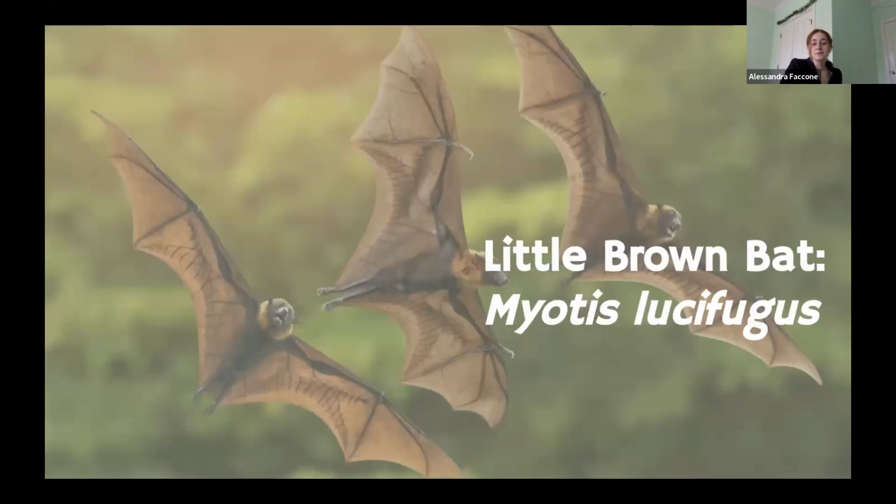And then I moved on to research, and I chose a specific species in Maryland to focus on, which was the little brown bat. The reason why I chose this one is because these bats are threatened and almost endangered in Maryland, because they've had a lot of habitat loss and a couple other threats that I'll talk about.